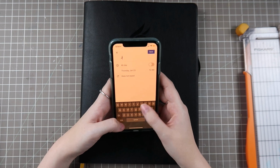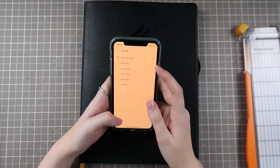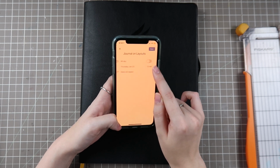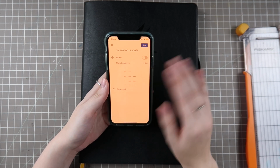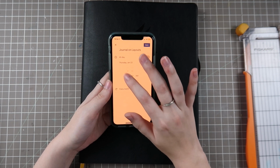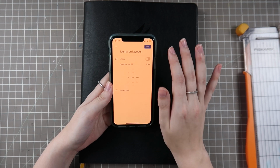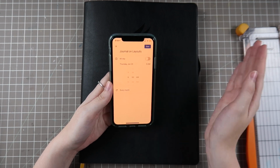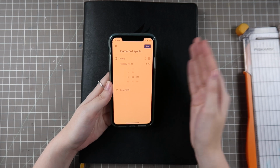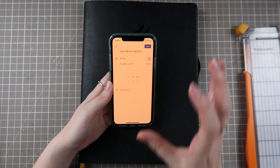Maybe if I could type journal on layouts. And it's not all day, so I'm going to set a time, repeats every month. Just so I have that in there. I don't have to reschedule it. It'll be all set up once I get this done. I'm going to say 7 a.m. No, let's actually do 9 a.m. That way, if it falls on a weekend, I can push it back for the afternoon or the evening and put it in my agenda for the day, but at least I'm reminded of it in the morning.